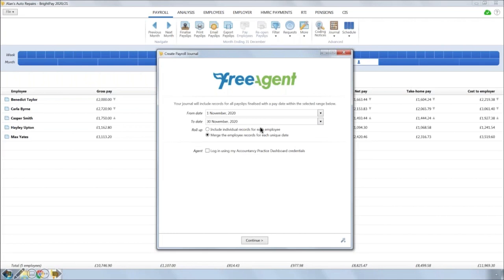BrightPay will include all finalized pay periods across all pay frequencies within the specified date range. So with BrightPay, the payroll journal can include records for payslips across multiple pay frequencies. You can also decide if you wish to include individual records for each employee, or if you want to merge employee records into total records for each unique payment date.